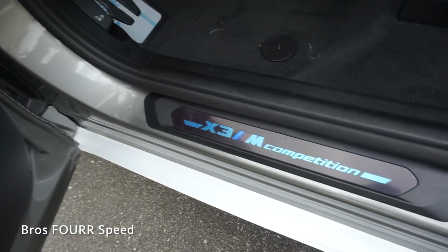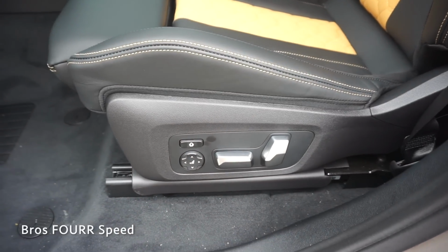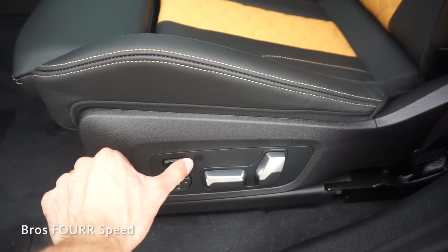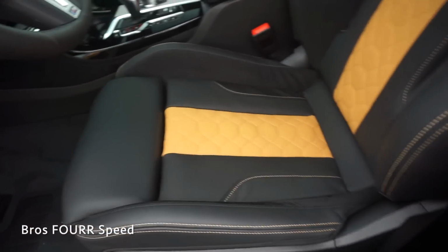We get a speaker in the front portion of it as well as some storage down below. Moving our way inside, we have X3 M Competition along the door sill. We have the power adjusting seats. All of your controls are over on the side. We even have a bolstering support. The front of the seat does have a leg rest that can extend to give yourself a little bit more comfort. The seats have a really nice design.